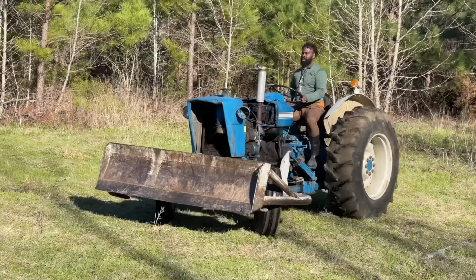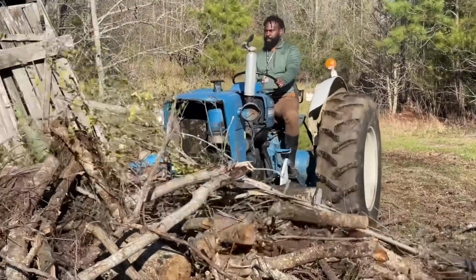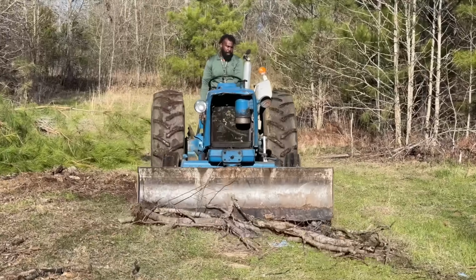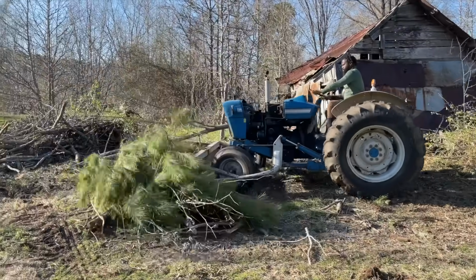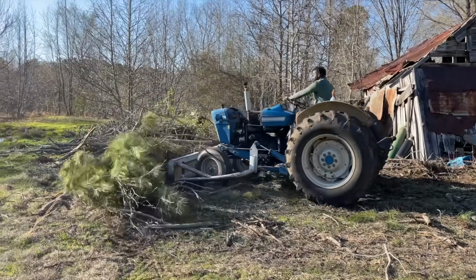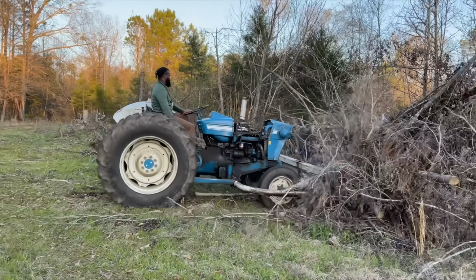This is Old Blue, my dad's tractor, and it may not be as pretty, but it's strong, reliable, and it gets the job done. We began clearing this area for a deck and a garden, and this is where a lot of sweet gum and pine trees had overgrown for years.